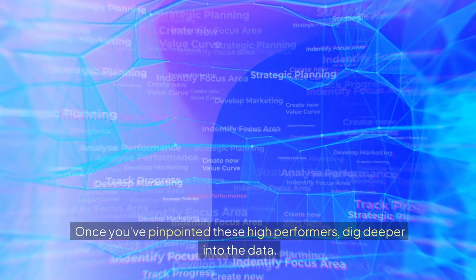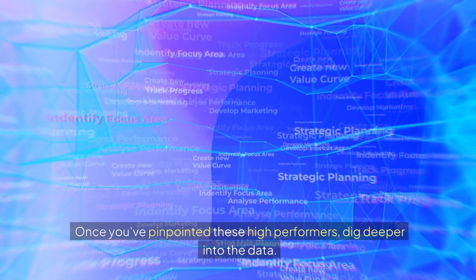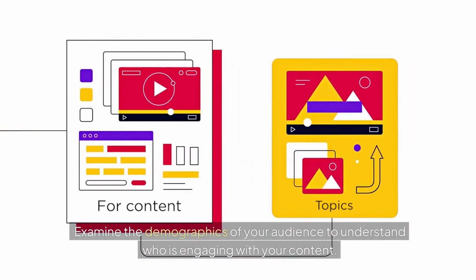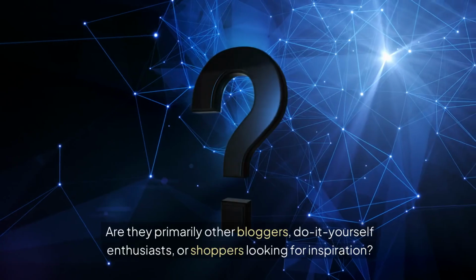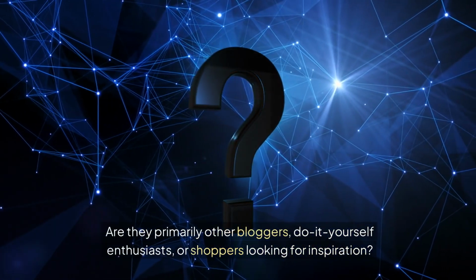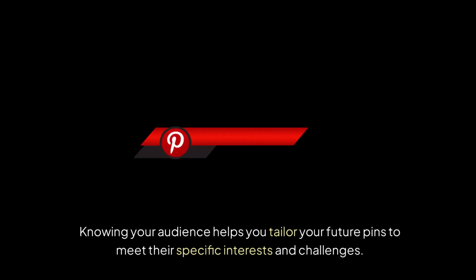Once you've pinpointed these high performers, dig deeper into the data. Examine the demographics of your audience to understand who is engaging with your content. Are they primarily other bloggers, do-it-yourself enthusiasts, or shoppers looking for inspiration? Knowing your audience helps you tailor your future pins to meet their specific interests and challenges.